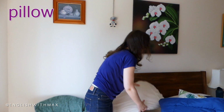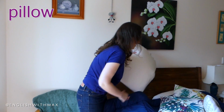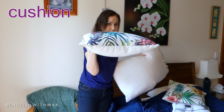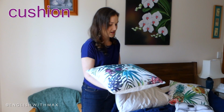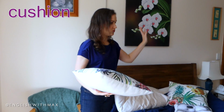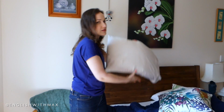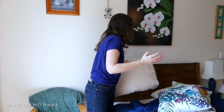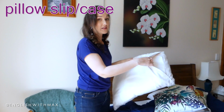Here we have some pillows. Be careful, some people get these mixed up. So this is a pillow and this is a cushion. A cushion is something that's normally decorative. Yeah, you might have cushions in your lounge room and also other parts of the house. A pillow is something that you sleep on. You put your head. What else? Oh yes. This on top of the pillow is called a pillow slip.